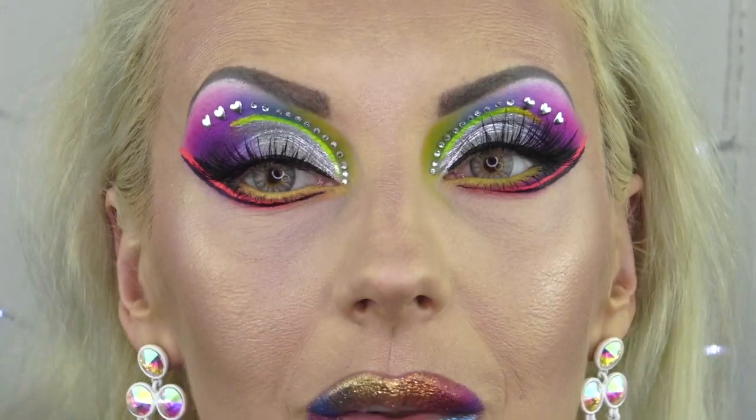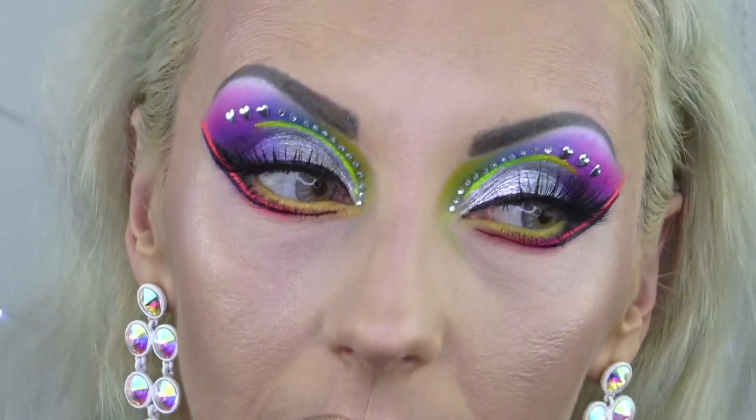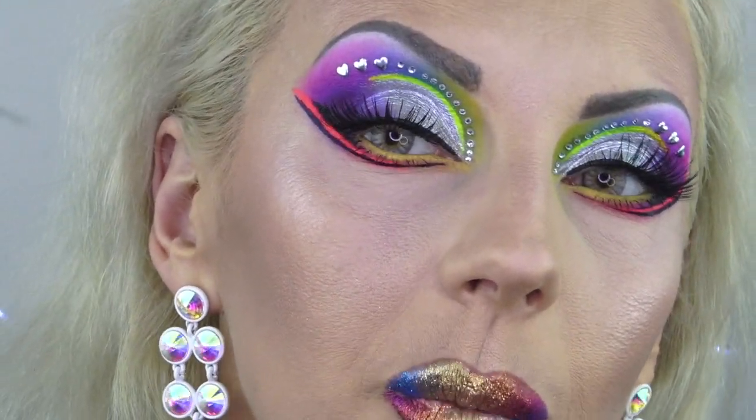So here we are, the final look. So it looks almost the same. I tried to duplicate both eyeballs so they look like twins, but I think they're more like sisters, but it doesn't matter. Let me zoom in. So we definitely got the rainbow, the purple, the pink, the green, the blue, the yellow, the red, the orange, everything. And lots of embellishments.